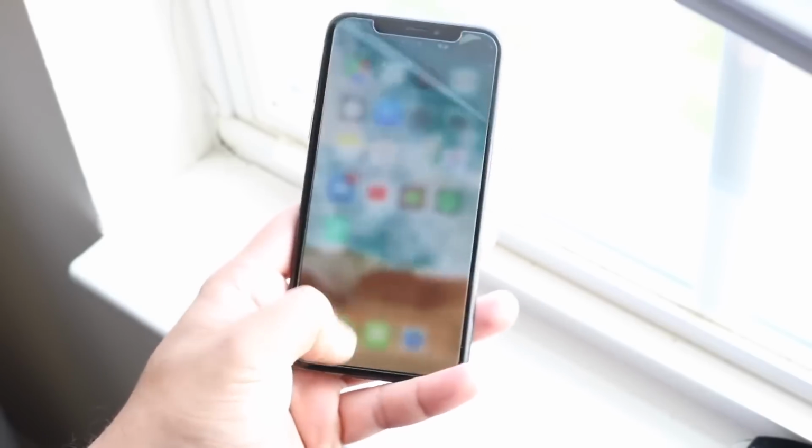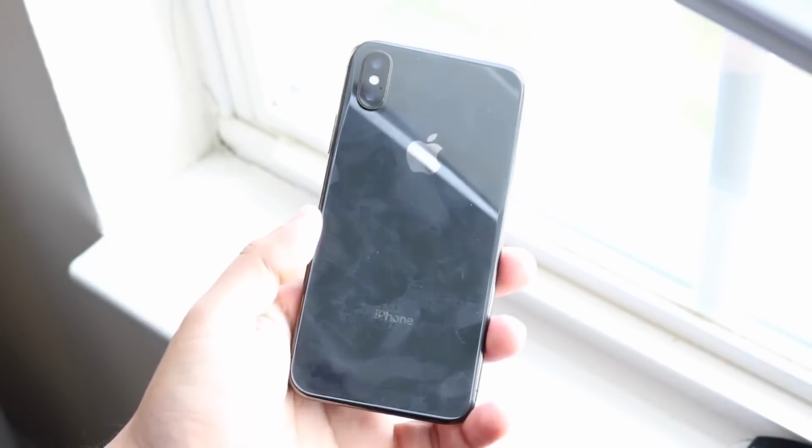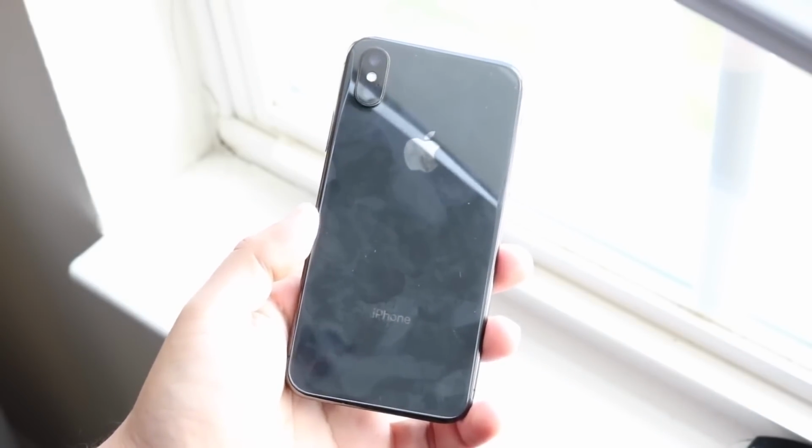I also do think the iPhone X has a weird looking back too, because of the way the camera is situated on the iPhone X. When you lean it against something, when it doesn't have a case on it, it kind of wobbles everywhere. The Galaxy S10 does a better job at it, but both of these phones feel pretty much the same in the hand. Glass on the front, glass on the back.